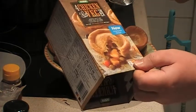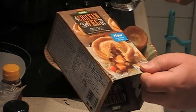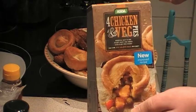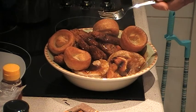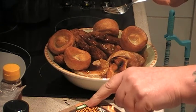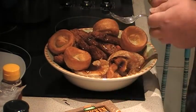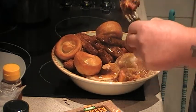I find that the shop brand pies, to be honest, can be every bit as good as the big name brands. They used to have a reputation as being shite years ago, and you only ever bought them if you were poor or you didn't have any money. But the shops are starting to realise we need to up the quality of the food because there's a big load of money in it. They really put some effort into making quality brands. It's not rubbish anymore.